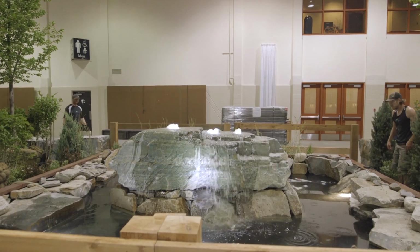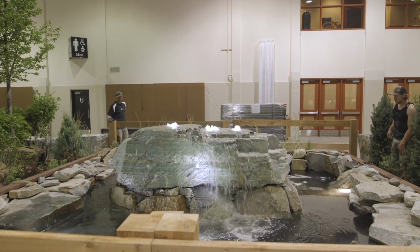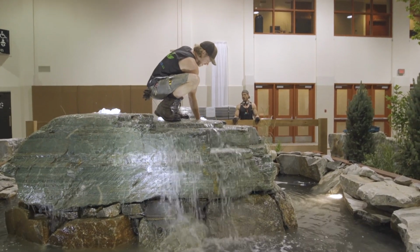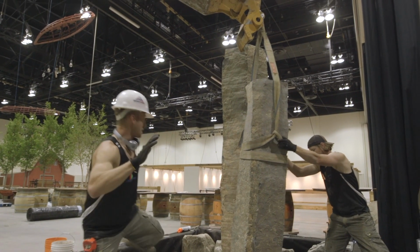This rock's been around for 10 years? Yeah. They actually made a mold of the rock. Yeah. And then we got the rock after, and we used it on a few Stampedes. We've manipulated it through the years, adding coring to it, adding lighting to it.